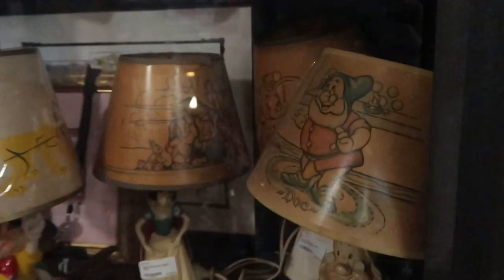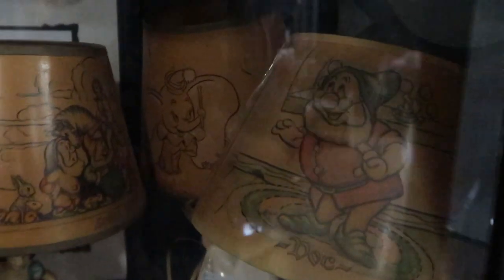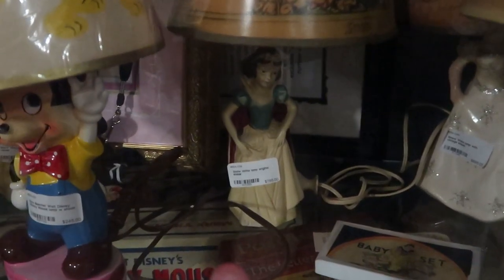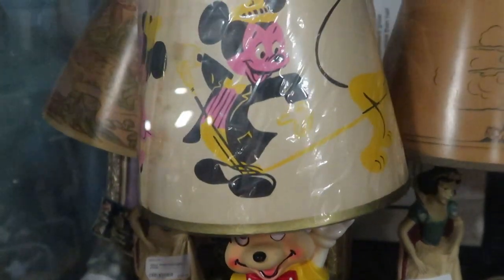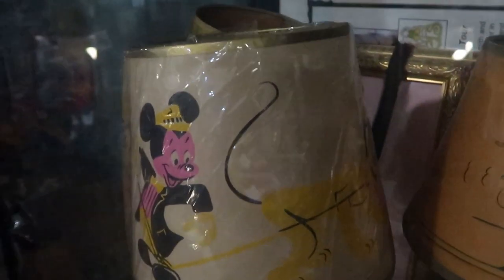But look at all these little lamps over here. These are so incredible. We have Dog. Back here we have Dumbo. We have Snow White and the Seven Dwarves. And Snow White's actually the base of the lamp right here. And that is $795. Then we have this Mickey Mouse one right here for $245. But look, Mickey right there. We have Pluto. That's amazing.